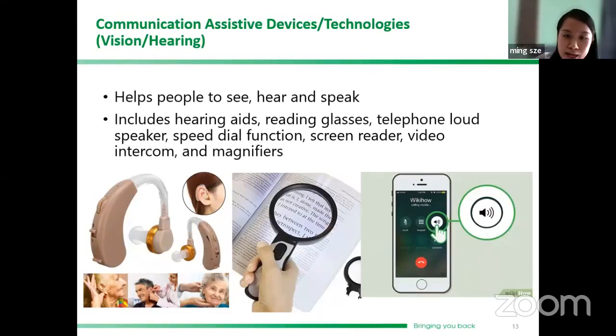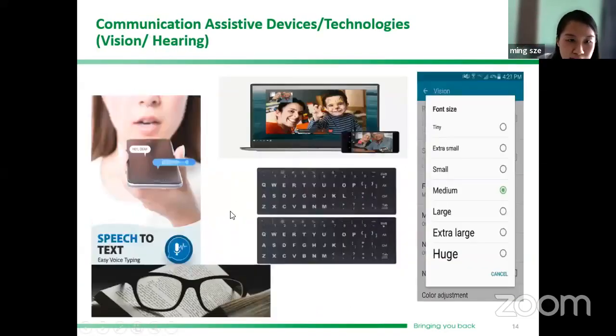And there is also the speech to text function. Like my mom, she cannot use Hanyu Pinyin to type the Chinese words. So she uses speech to text to send messages to us whenever she doesn't want to use the voice message. And the video call. When you can see face to face, then you can actually communicate better as well.